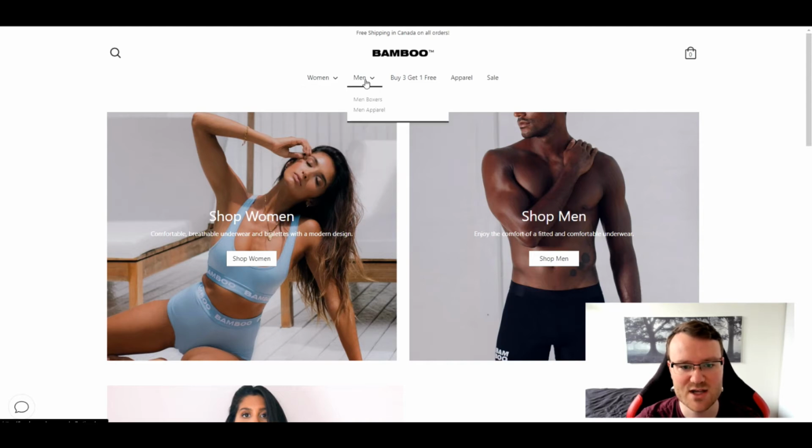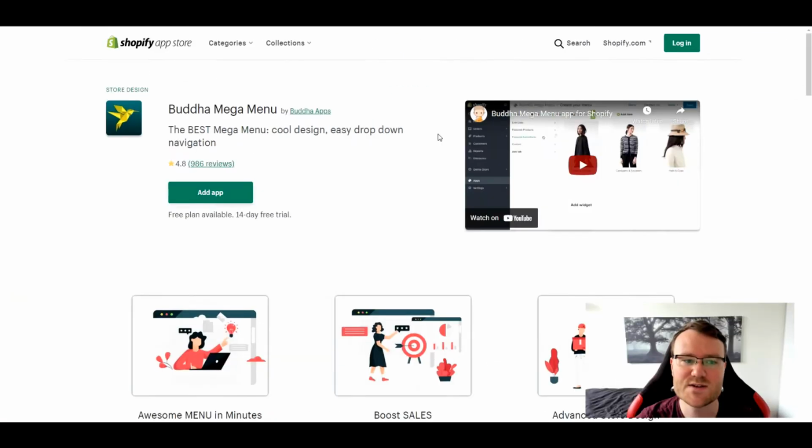So your navigation isn't bad, but because of the industry that you guys are in, it could be way better. What I would highly recommend is getting a mega menu. So this here is Buddha Mega Menu by Buddha Apps, and you can use whatever mega menu you want. The only reason why I pulled up this one is because these guys have been around for literally years now, and they definitely know what they're doing. That being said, there's tons of mega menu apps.